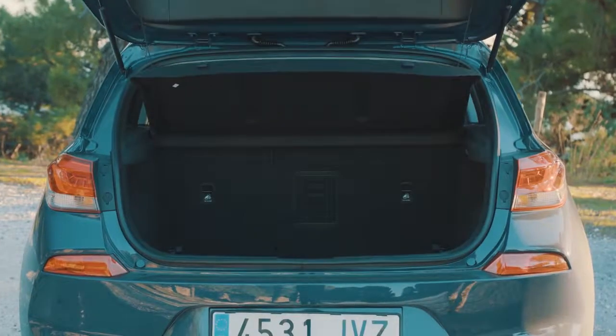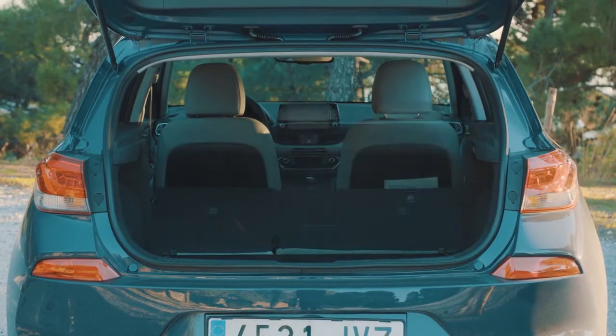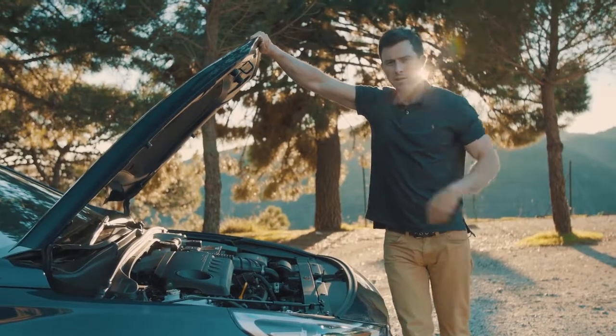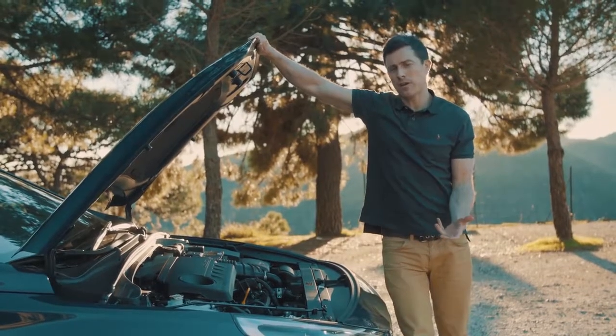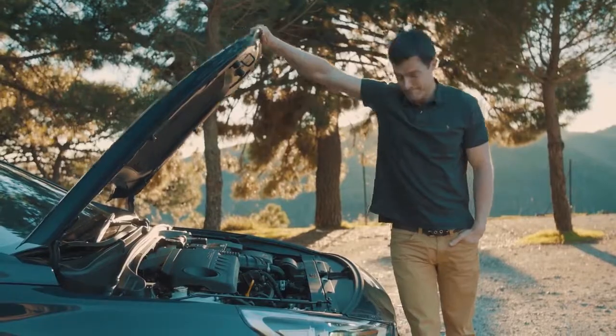The boot isn't as big as the Skoda Octavia's either, but it's still slightly above average for the class. And with the seats folded, raising the false floor creates a continuous low bay and minimises the load lip. Then there's reliability. You see, this Hyundai i30 needs to offer people the same kind of peace of mind as you get with something like a Toyota Auris, and that's why it has a similar 5-year warranty.